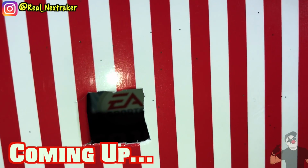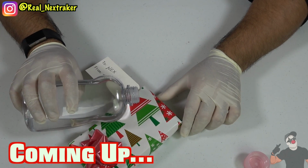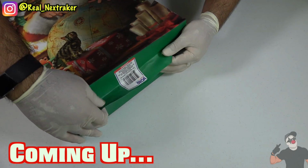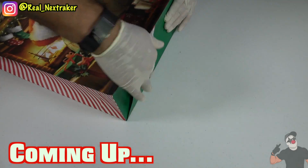Alright, let's see what's inside. Okay, I see EA Sports. I just want to apply some on the surface. Alright, and I'm going to spread it. And let's rebuild the bag from the bottom. You guys can use a stick of glue to put everything back together.